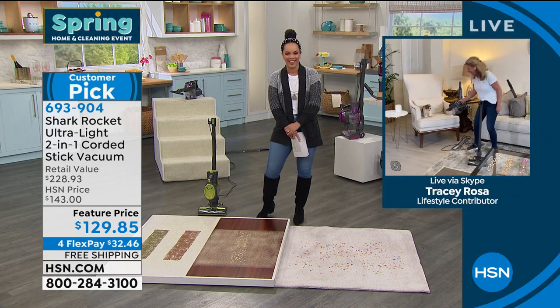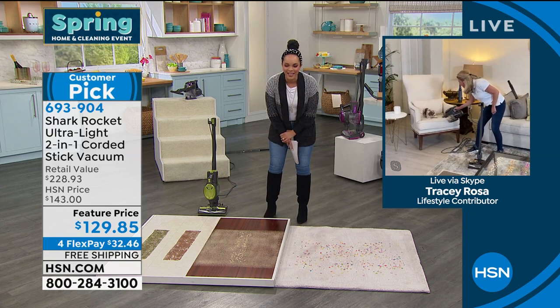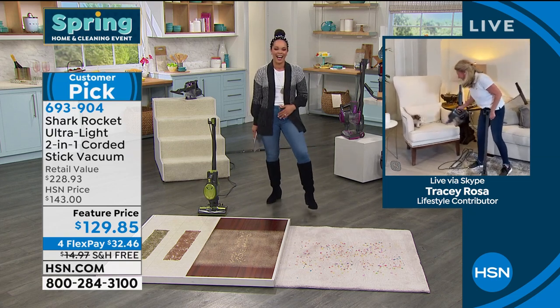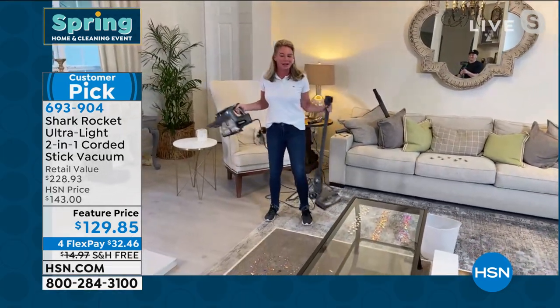Hey, girl. Hey, look at... It's a Buster. It's a dog toy. Look at Buster. So cute. It's anything you want it to be on this Monday morning, right?